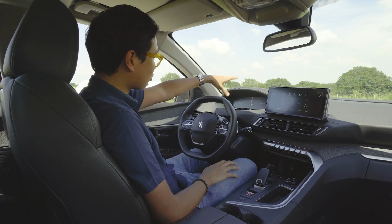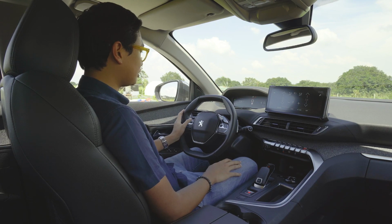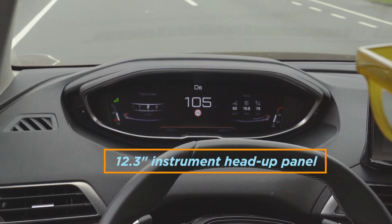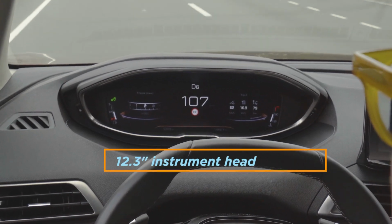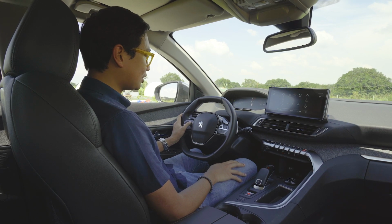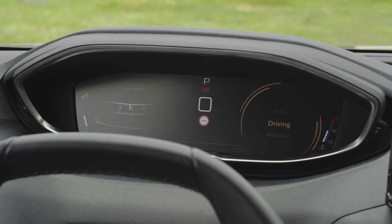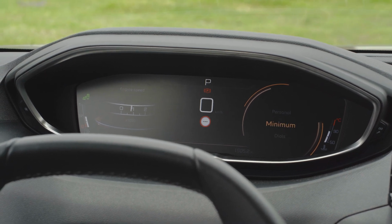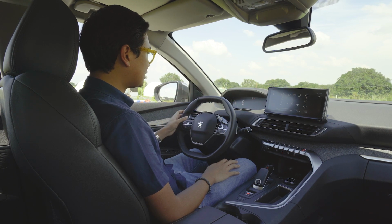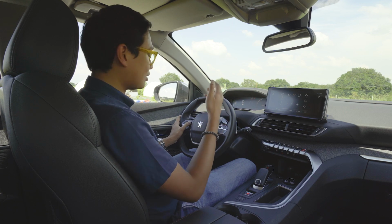So this is a 12.3-inch display that is actually customizable, so you can change it. Right now I'm in my own bespoke setting. I customized it. I wanted to see my fuel economy and the engine speed, and of course the speed of the car itself. But you can change that. You can move it towards navigation if you want. So if you want the map to be in front of you, you can do that. Then you can go for driving, which are normal dials, and that also has the car, nice little car in front of you. So there you have it.